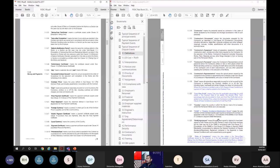DAB, dispute evidence and adjudication, which we discussed just now. They have introduced a new thing called date of completion. Now, time for completion was the defined term in 99 or 87 or anywhere. That means how many days have been mentioned in the contract data to complete the project, time for completion. Now they have a thing called date of completion.